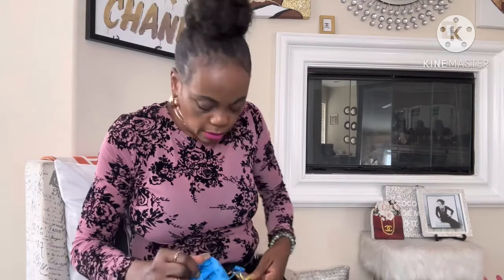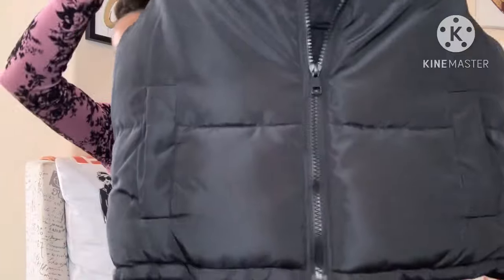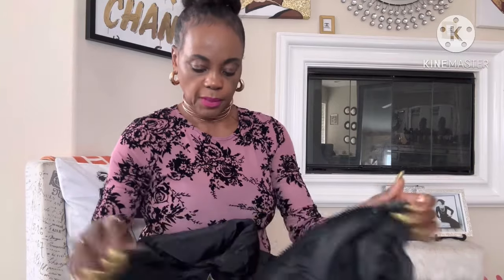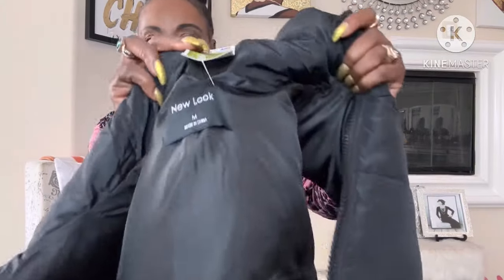Now, let me show you my little outer jackets. Uh-oh, what the hell? From Ross. It's not even a jacket. It's a puffer vest with a drawstring. You guys will see me try it on. Especially, I think I only tried the green one. But this is super cute. I love this brand. This was only $13.99, and this is a new look.